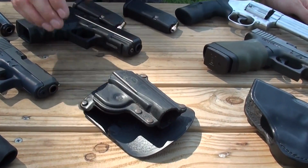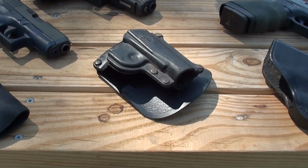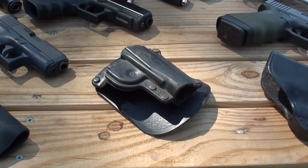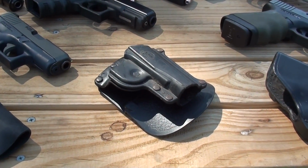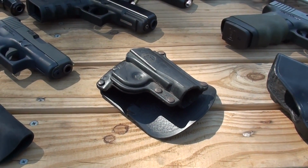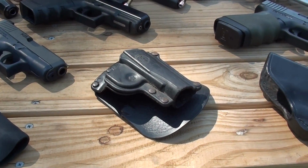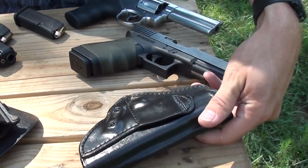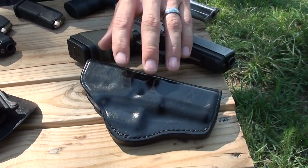Those are great holsters for the winter time when you have a lot of exterior clothing like jackets to cover up the gun. In the winter, I almost always carry a paddle holster, and I usually carry my Mac in the winter, and sometimes I carry my 26 in a paddle. And this right here is just a leather outside the waistband holster. This is for the Glock 20 here.